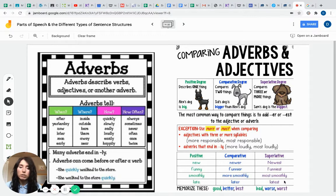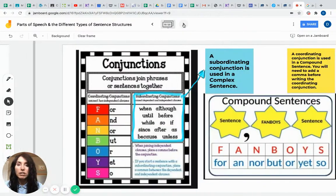Late would go to later or latest. So sometimes we have to use more or most, but try it first by just adding the er or the est. It says memorize these: good, better, best. So anytime we're talking about the adjective good, then if you're comparing two things, better, or best, and bad, worse, and worst. You wouldn't want to say more bad. You don't want to say more badder or most badder or baddest, most baddest person. You would say the worst person. I know sometimes we get confused with that, don't we? That's funny. Okay, moving on.